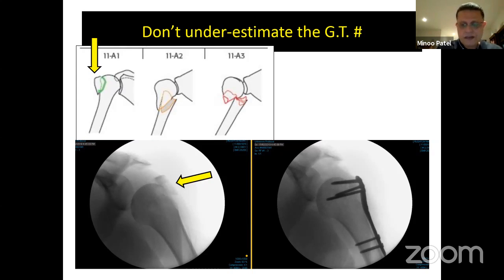So this is the 11A1, and you can see it's quite displaced. And after trying various options, which I'll come to, I've now settled on using the Philos plate or a lateral locking plate with suture holes for putting tension stitches for the rotator cuff as my major treatment option. And that's because the plate acts as a buttress and cinches down the tuberosity into its bed.